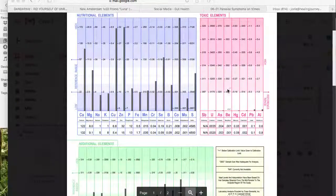Flipping back here, you can see there are metals that are being released. Some of this is because I'm taking binders to pull metals out of my body. And some of this is that I've actually just switched over to a shower filter because our waters sometimes have metals in them. I've done mineral tests with people where you can see their metals here mimic the water testing metals that showed up.